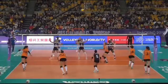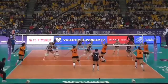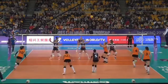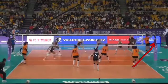This is kind of a modified, almost a 5 here, or a red, or whatever you want to call this. It's a fast set to the side. This isn't really a slide, kind of. It's more of a back fast set, but she's just hitting it off one foot, because you can see she's already lined up.